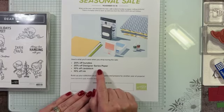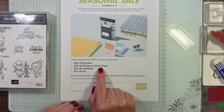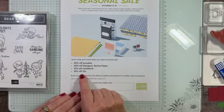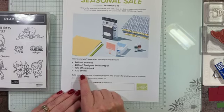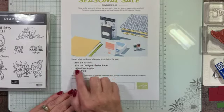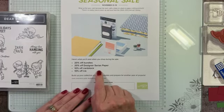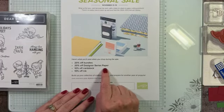So not only do we have the bundles, there's 20% off all the designer series paper in the annual catalog, 10% off cardstock, and 10% off ink. Now, the ink includes Stampin' Blends and some other things as well. And I don't know what they're doing with cardstock except for the Close to My Heart. The cardstock is not included in the sale.